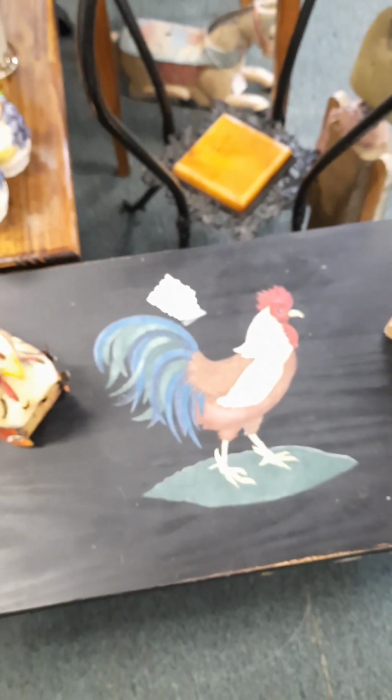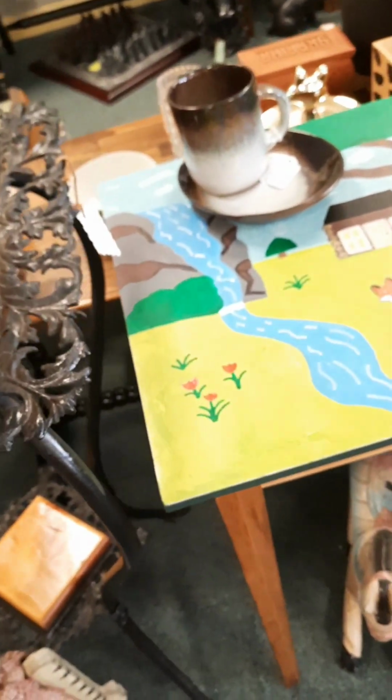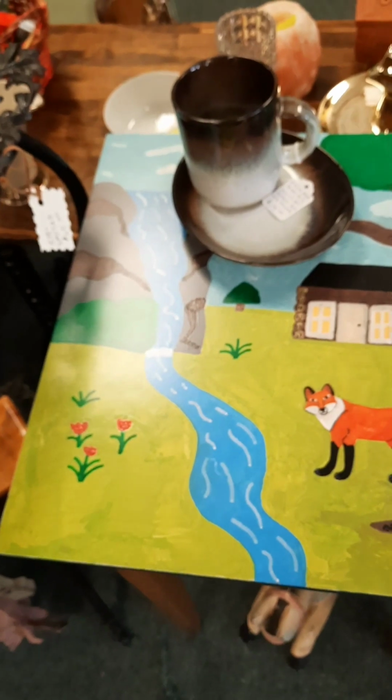Here she's painted a chicken. This is a nice bench because it's got a shelf underneath. All right, then she has a little occasional table. And there's the fox. He's hiding from the horse and hounds.